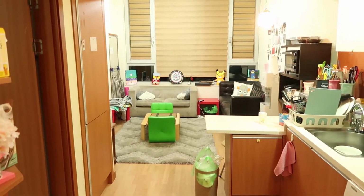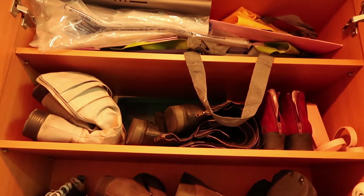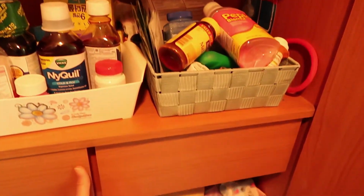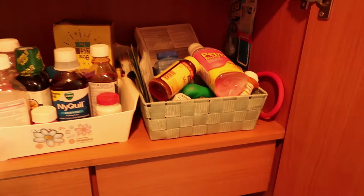Alright, so this is what my apartment looks like when you first walk in. If you turn, I have a closet here which I keep all of my shoes in and all of my medicine and some bags when I need to go grocery shopping. Yeah, in this drawer I just keep more medicine, but it's not really opening because it's very, very full of medicine from America.